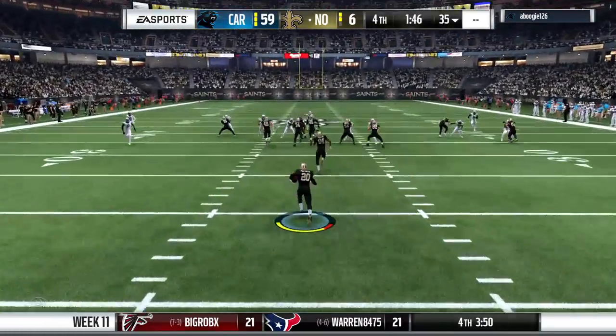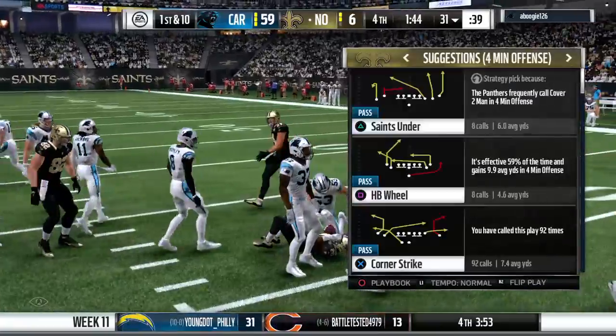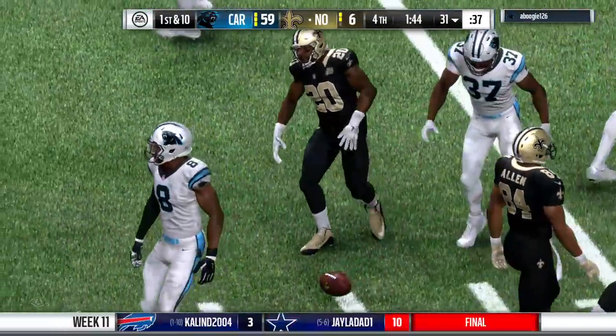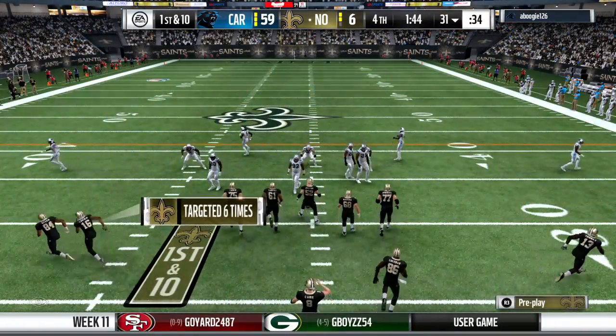Brandon Oliver now on the return. And they're going to start this drive in pretty good shape as they get it up past the 30. Now the Saints offense, they get ready to go back to work here. They've lost this one. Their offense has struggled. Do they try to put together something here at the end just to take into next week?